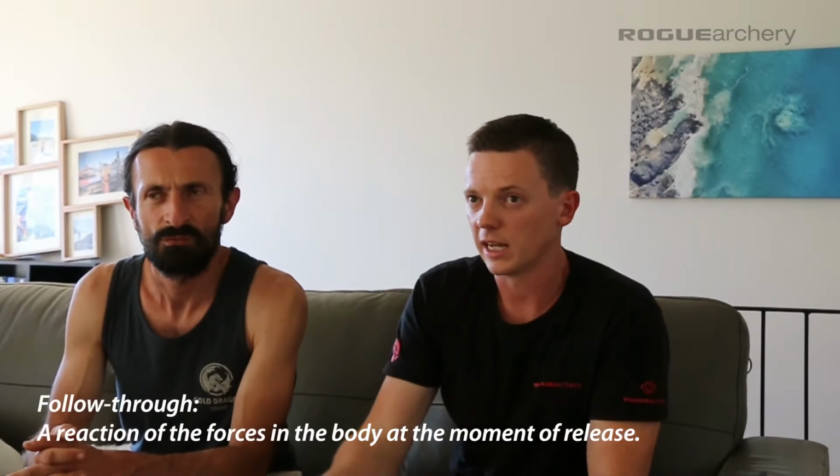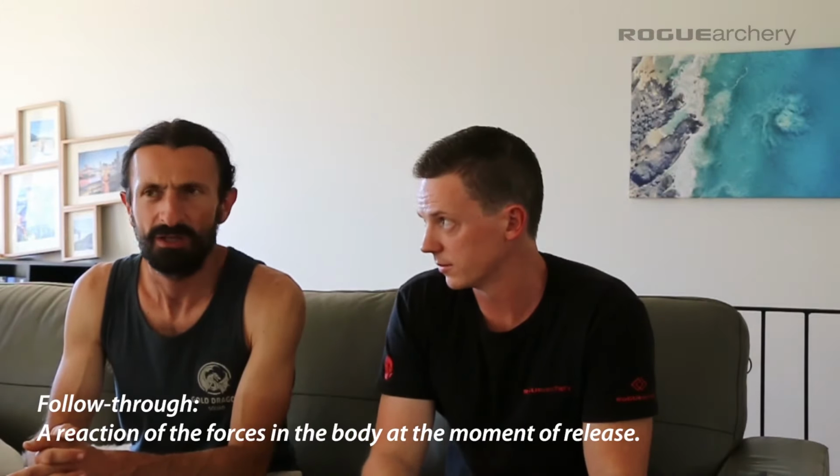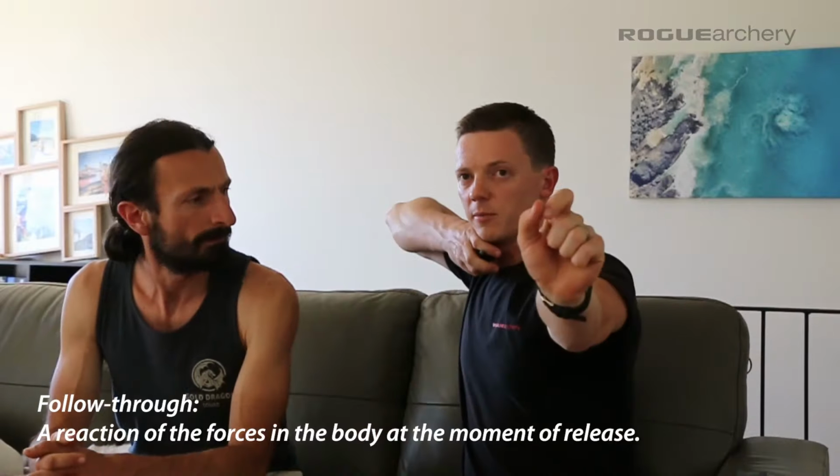So the follow through on the front shoulder, it's pretty subtle what I'm seeing there, but the follow through is a reaction of the forces in the body at the moment of release. Right? So if the arm breaks in and all the tension is transferred into the trapezius here, that indicates a lack of directional stability at the moment of release. Does that make sense? Yeah.